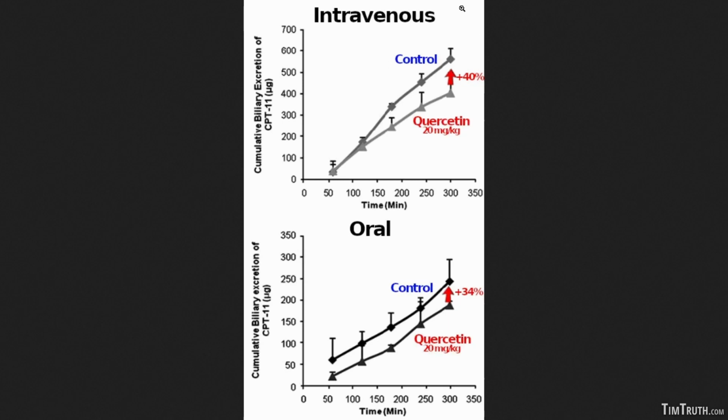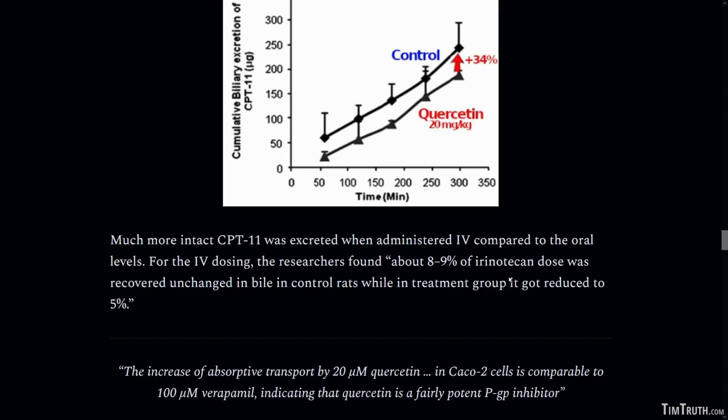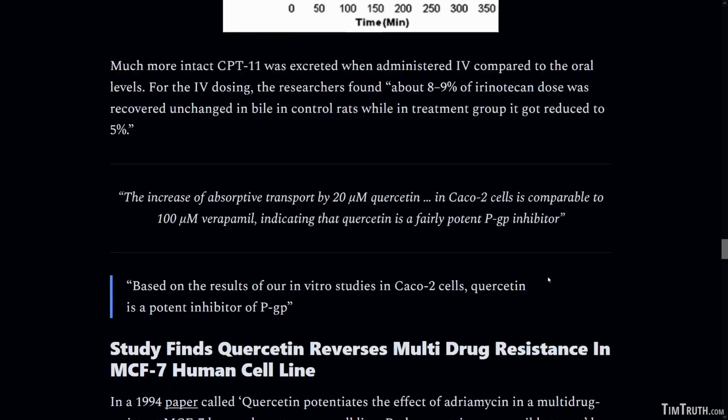So this is the first 10 hours, and we see plus 40% excreted in the bile in the intravenous mode of administration, and for the oral mode, a 34% increase versus the quercetin level when no quercetin is administered. So the body is much more able to get rid of these substances, oftentimes toxic substances, without the quercetin present. So please keep this in mind. 2 more quotes from this paper.